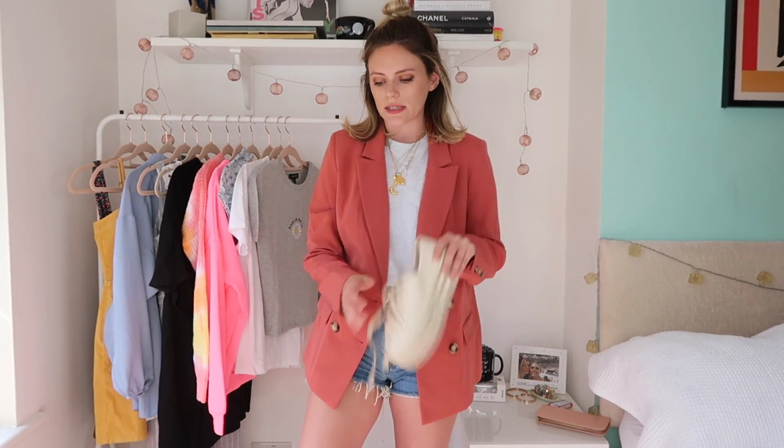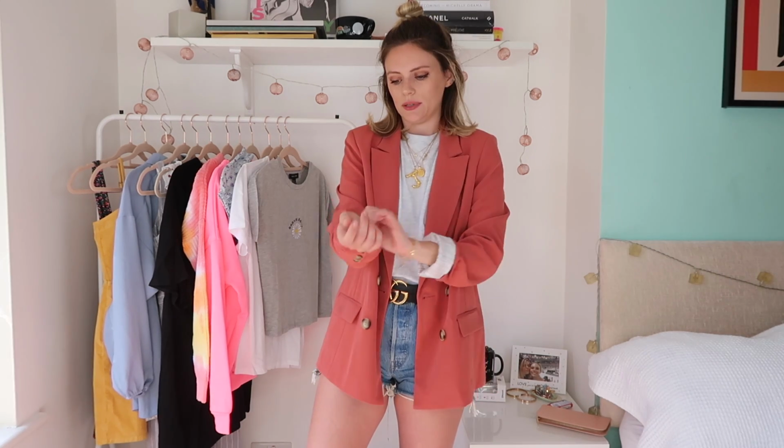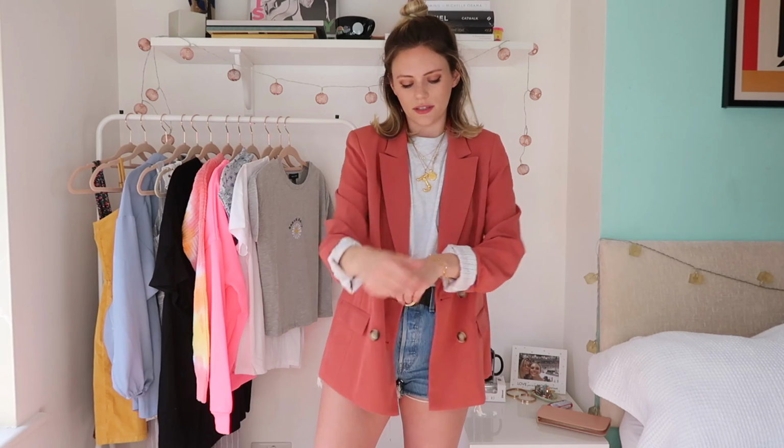Probably wear it with a pair of white trainers or my trusty espadrilles from my other haul. You could dress this up with a little black dress, or you can wear this with jeans. You can roll the sleeves. Let me just show you. You lose the detail of the buttons, but you also get that cool turned up white stripe vibe. Love the tortoiseshell buttons. So this is a size 10. I wouldn't go down to a size 8 because I like it to be slightly oversized, and actually I think this fits me perfectly. That was item 1.